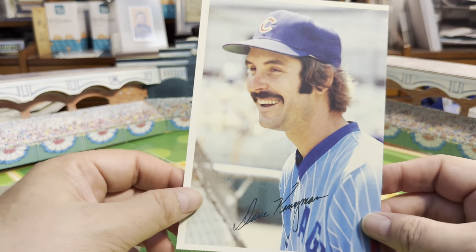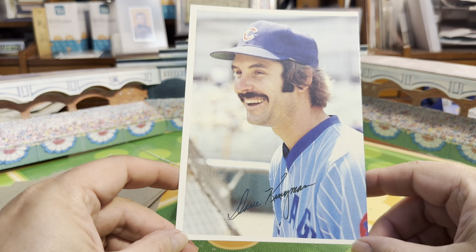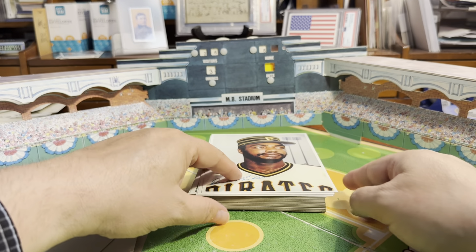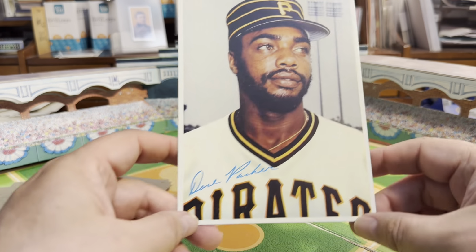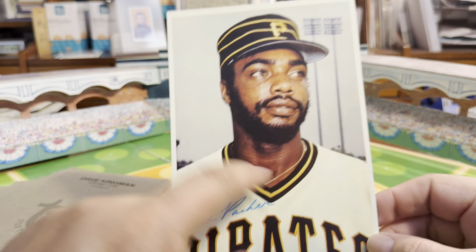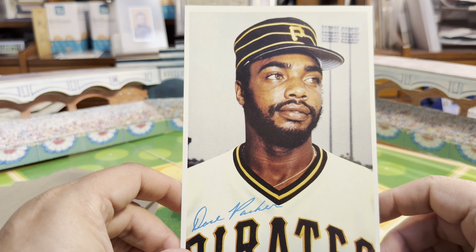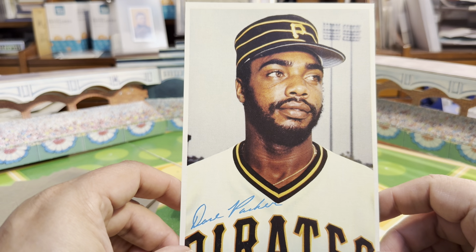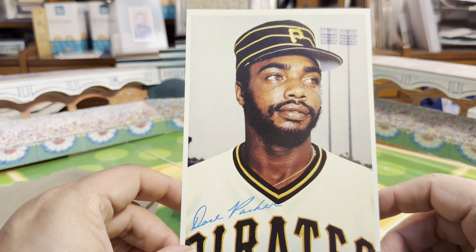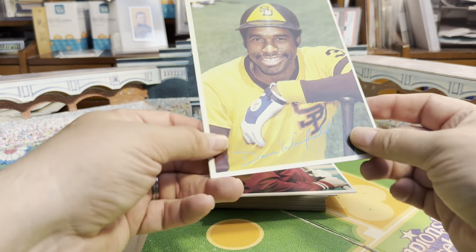Dave Kingman with the Cubbies. Interesting, this one's a little miscut here. Dave Kingman. I heard he was a problem in the locker room. I'll let you guys debate that topic. Love this Dave Parker image. Love it. Got the chain going on. This is when he was at his most dominant after his '79 World Series triumph. Dave Parker was the man. The Cobra. So glad he's in the Hall of Fame finally.